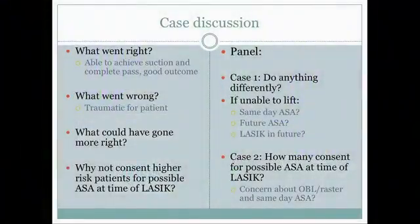I had one final slide that was just the completion. So thank you. If the what-went-right method resonates with you, please adopt it. Otherwise, keep calm and carry on.